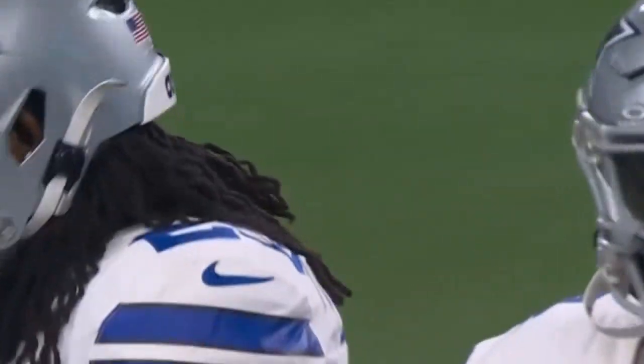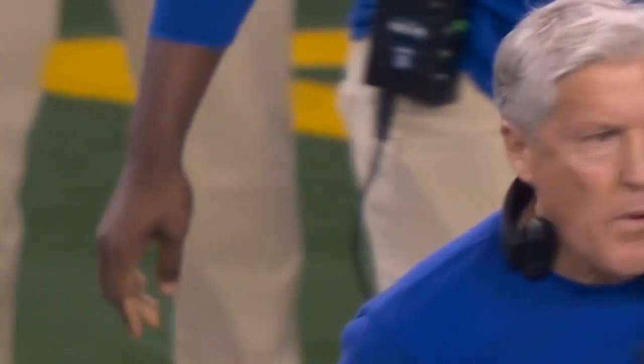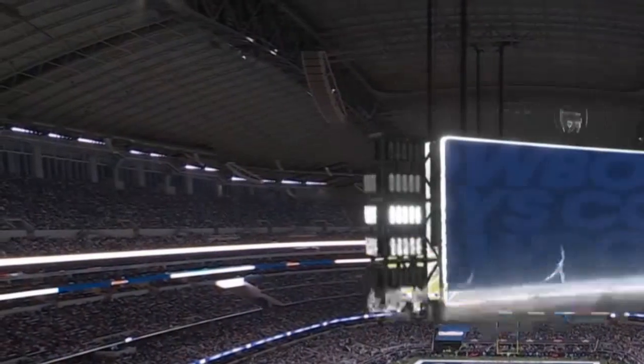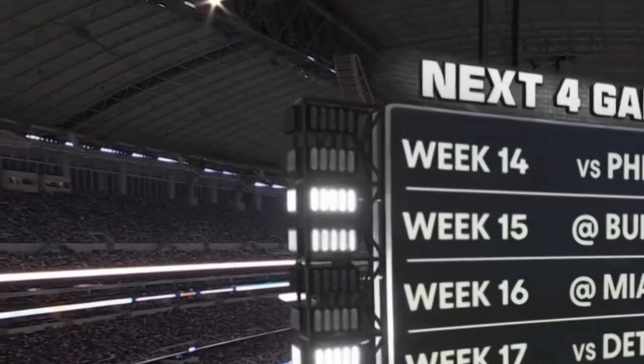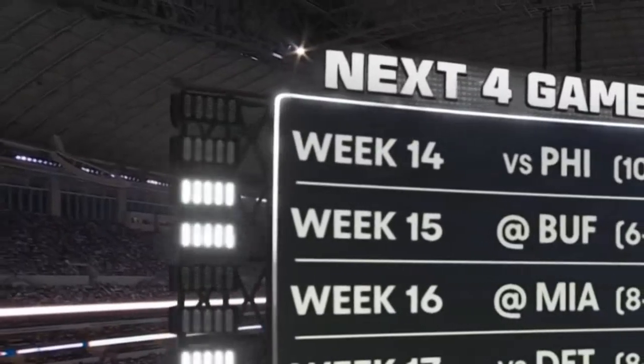Seattle takes its first timeout. This will be a 30-second timeout. A couple of minutes into the 2nd quarter. Meanwhile, you're talking about the upcoming schedule for these teams. Cowboys, of course, are 8-3. Philadelphia here a week from Sunday. Then they go to Buffalo, to Miami, and Detroit comes here.